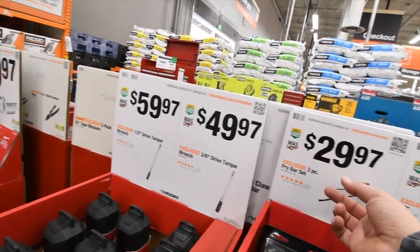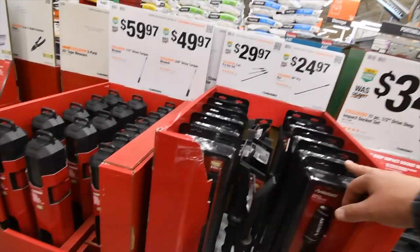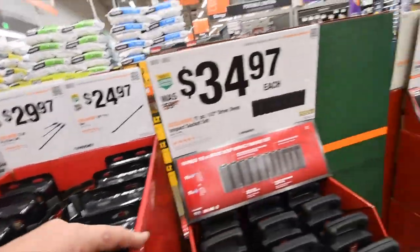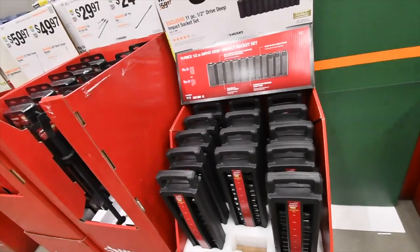$29.97 for their pry bar set. $24.97 for their 36-inch pry bar set, sorry. I think this just comes with two additional ones. $34.97 for their 11-piece 1/2-inch drive deep impact rated sockets.